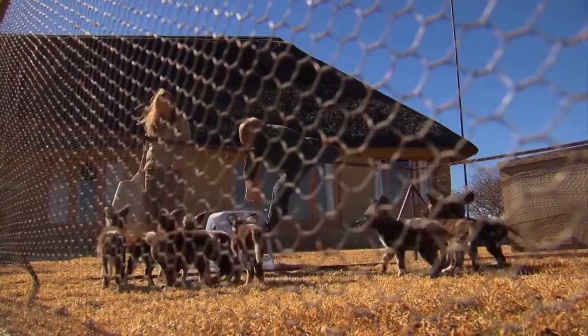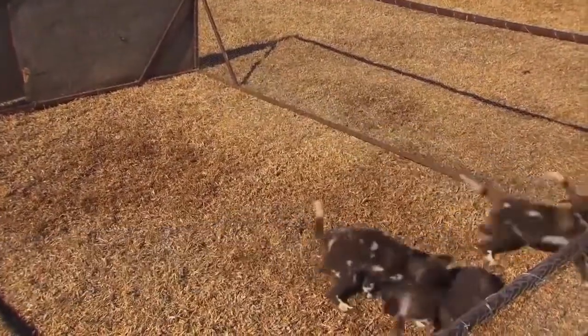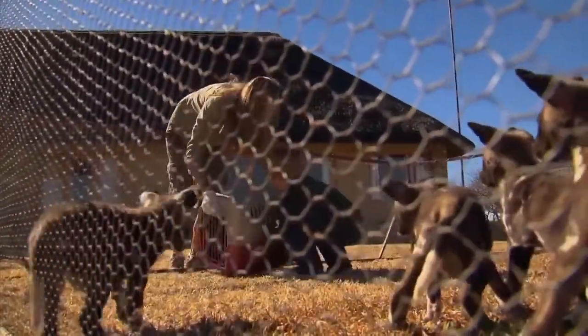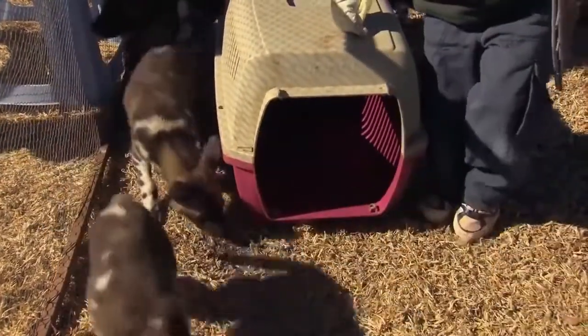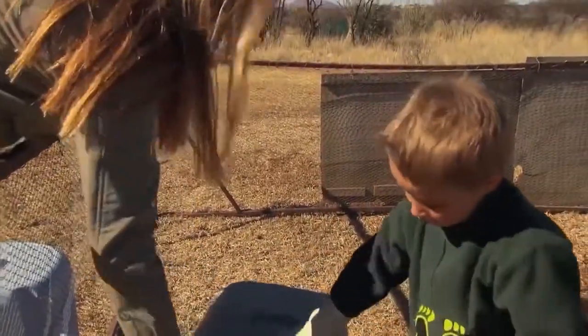This is the first time such a complete wild dog litter can be monitored closely in a controlled environment. Each pup needs to be weighed and the data recorded. In this way, information is gathered on how other wild dog pups probably develop and grow in the wild. This sort of information is incredibly valuable for future conservation efforts.